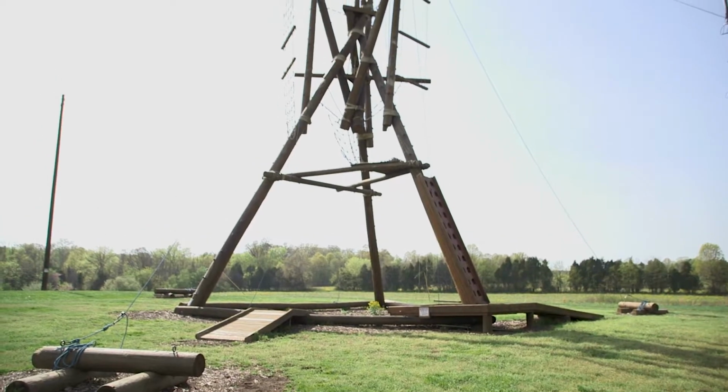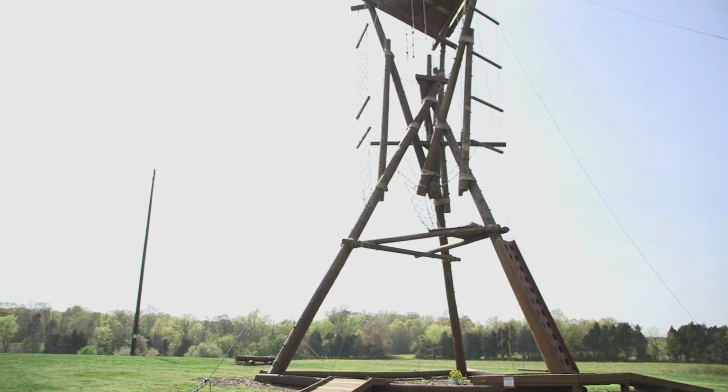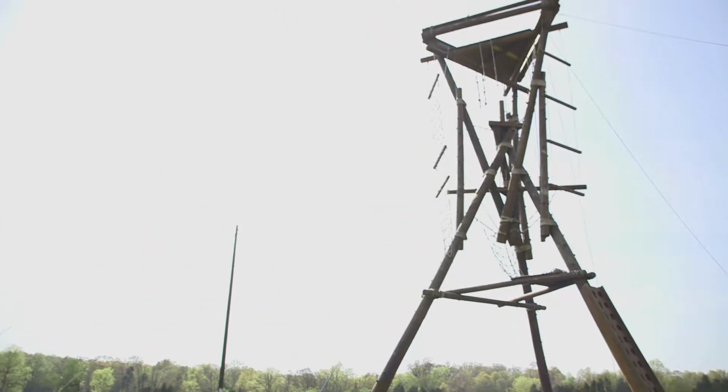Tell us more about the tower. How can people climb it, and what are the parameters that go into booking an appointment here? So you can book online, and we have some open climbs sometimes during the semester, like for family nights, and we have various levels here.